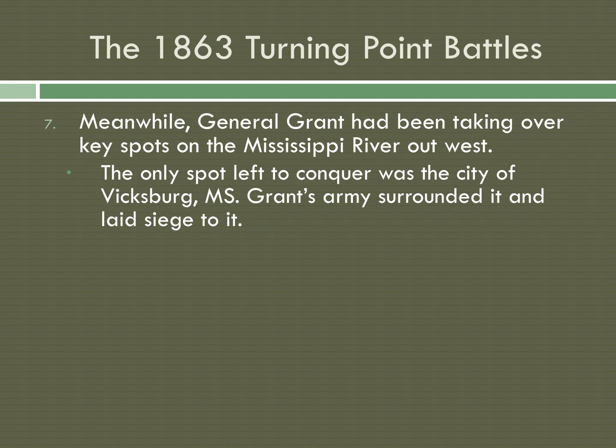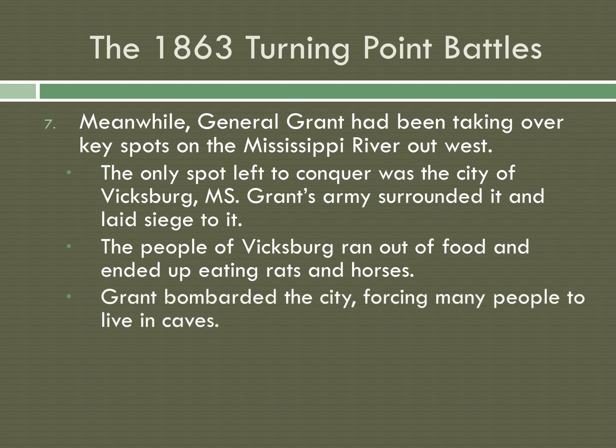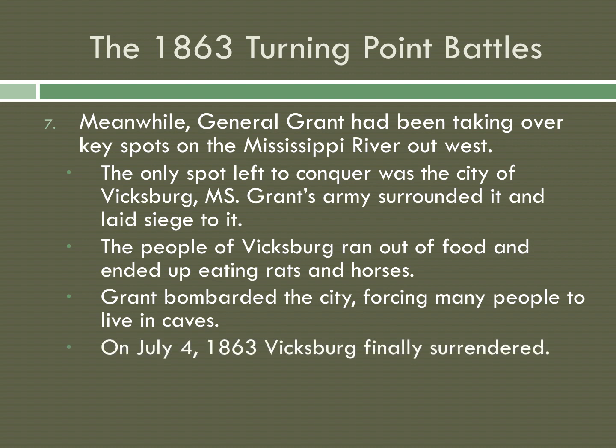So he used artillery to continuously bombard the city and basically keep the people stuck there. And the people of Vicksburg lived in horrible conditions during this time. They ran out of food and ended up having to eat rats and horses. And this continued bombardment of the city forced many people to dig and live in caves to avoid these artillery firings. But by July 4th, 1863, right around the same time as Gettysburg is ending, Vicksburg finally surrendered.